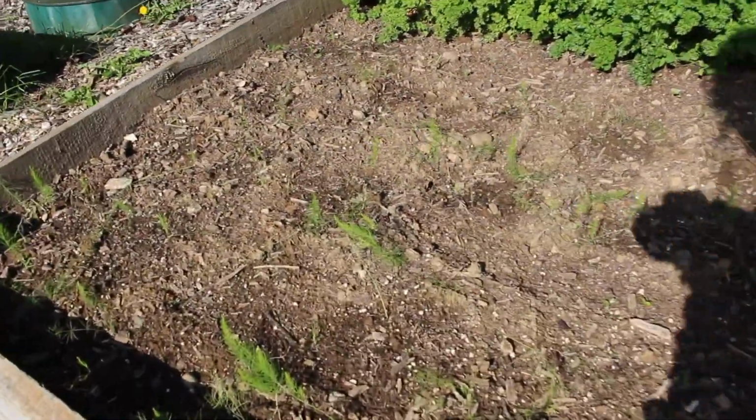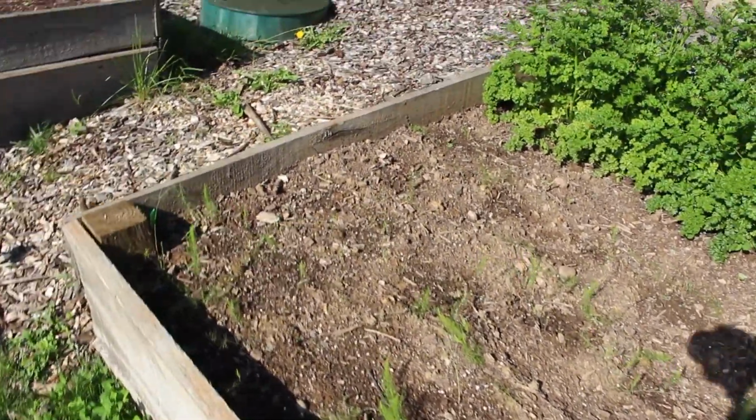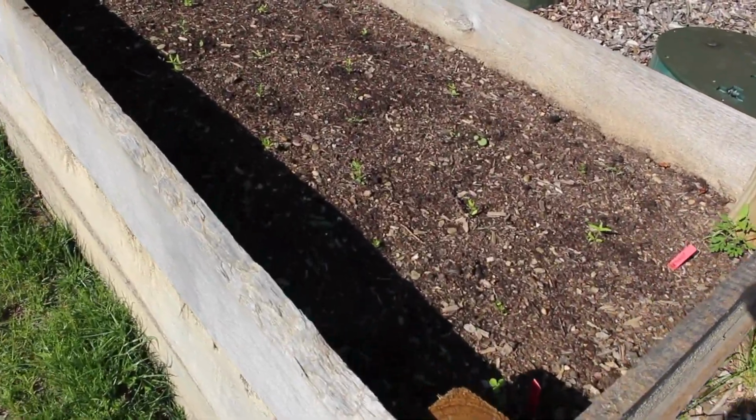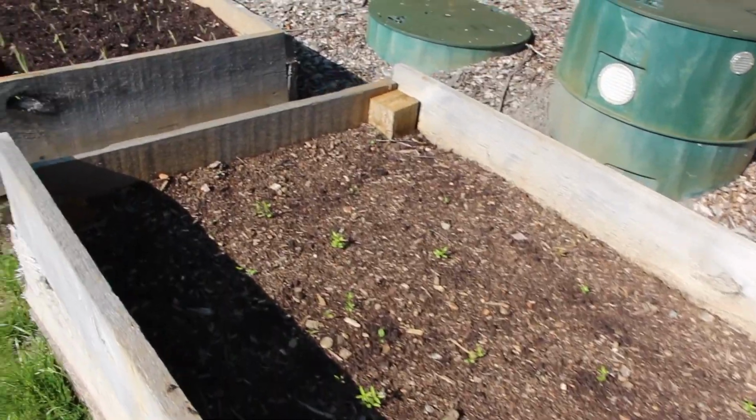And they're looking good. They were looking pretty sad for a while there, but there's a bunch that are standing up now, getting more straight instead of just being flopped over. This bed right here is bee balm that I planted the seeds for. Really excited to see that.